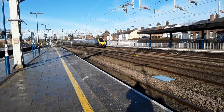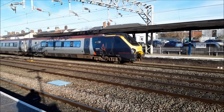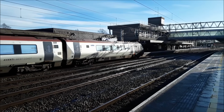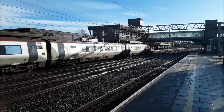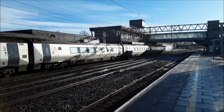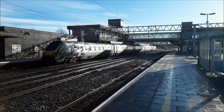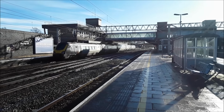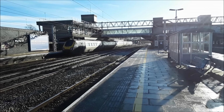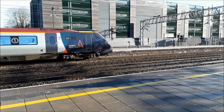Personally, I don't truly understand the hate that these units get. I've got no complaints with them. I think they're fantastic. So anyway, this is 221108. I think they're very comfortable, very smooth. I've had no issues with any Voyager, be it the Standard or the Super. But we all like different things. That's what makes us unique. Okay, the button now is 221108 with the 11:14 Avanti West Coast service to London Euston.